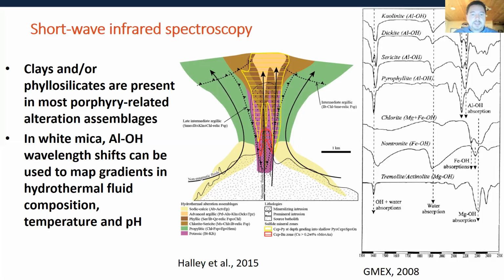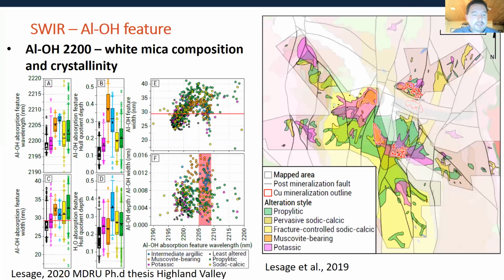Plotting up that data can quickly give you an idea of where you're at in your system. Are you in a more intermediate, moderate temperature, or higher temperature, between your phengitic sericite composition versus another? This was done by Guillaume Lesage in his PhD dissertation, where he characterized the TerraSpec along with work that was done at the lab on Vancouver Island, comparing these Al-OH features, the white mica composition and distribution, and improving our alteration map that we did in the area.